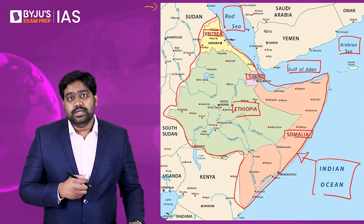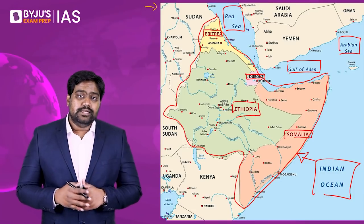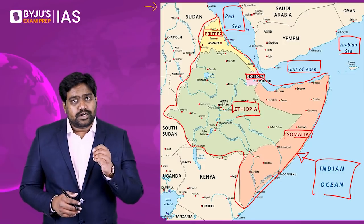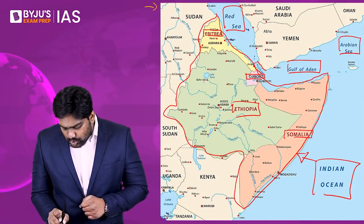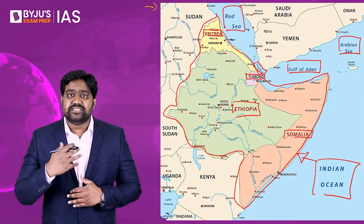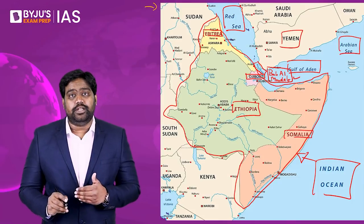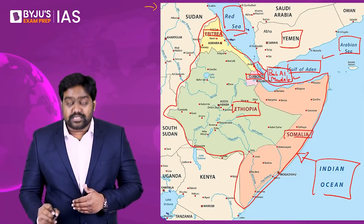But along with this, let me provide you some additional points related to the Horn of Africa region. The Horn of Africa is located in a strategically very important region. In this map, you can see a strategic choke point known as the Bab el-Mandeb Strait that is located over here. It is located to the north of Horn of Africa. It is sandwiched between Djibouti and Yemen. The Bab el-Mandeb Strait is a strategic choke point because it is a narrow water body that is connecting the Red Sea and the Gulf of Aden.